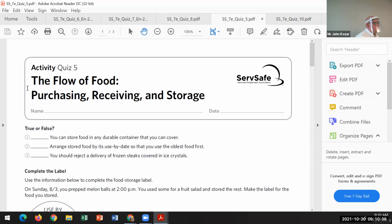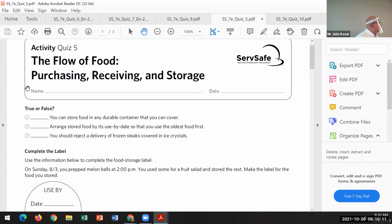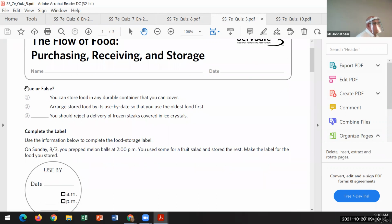Okay, so chapter 5, purchasing, receiving, and storage. True or false? You can store food in any durable container that you can cover. False. You can't store it in copper containers or pewter containers. You can't store it in a container that held chemicals.